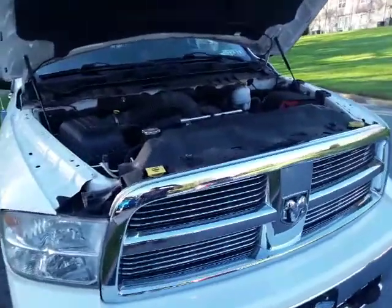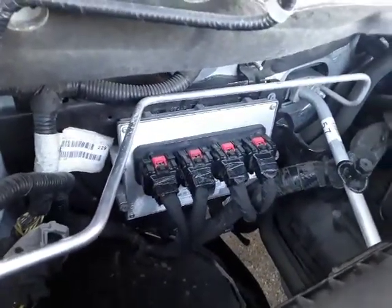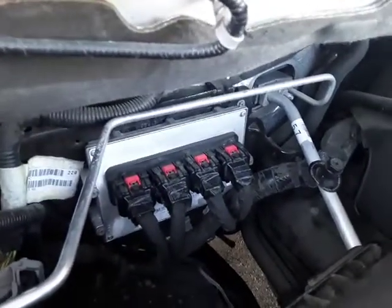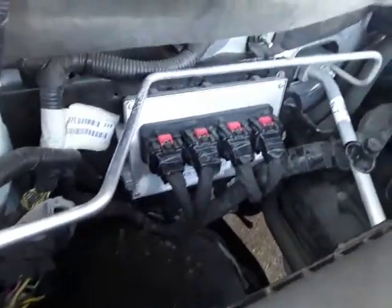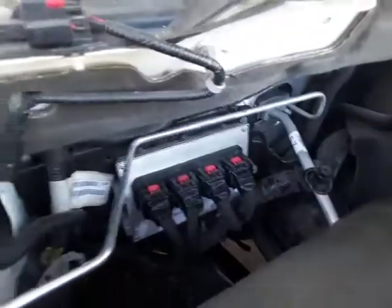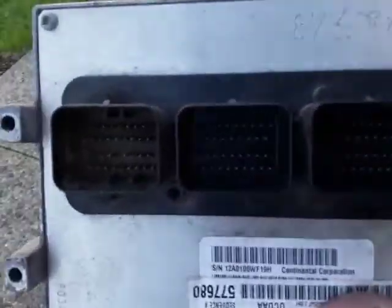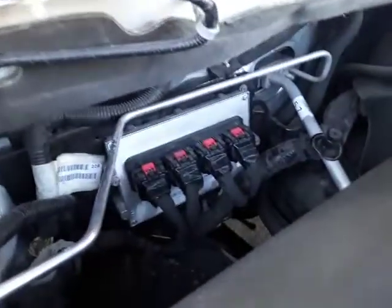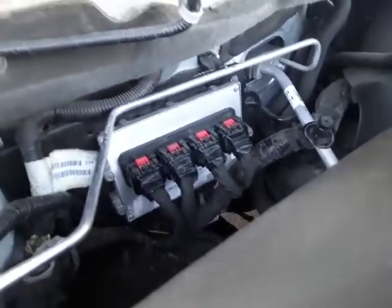All right, so we popped the hood here. So your PCM board is located right there. You can see the wiring. I did see a previous video of this. If you're having these kind of problems, you might want to take those 4 connectors off, clean them. I have the old board here, so you can actually see here. You might want to clean all those pins with connector spray. And the one guy's problem was that they just needed to be clean. But my case wasn't. The board actually went.